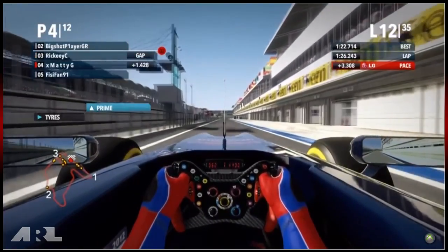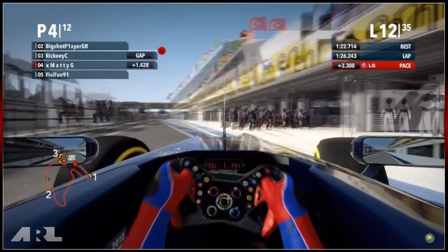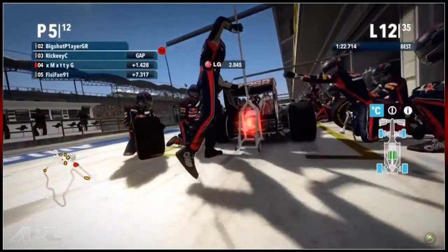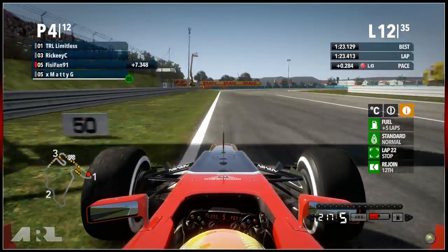We haven't got a pit reporter today, but it's going to be interesting, Scott. How much pace is on those fresh new primes? We'll have to wait and see. One thing they will need is a really quick stop, and look at that, 2.8 seconds. These guys are getting quicker and quicker by the race. We were used to 2.9s and 3 seconds.